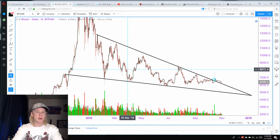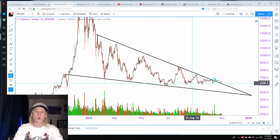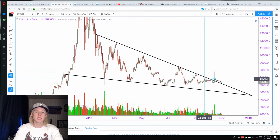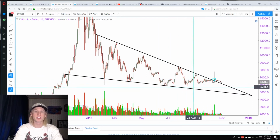The reason why I'm a little bit more bullish is that this descending resistance that we've been getting bounced off of, we're starting to hug this descending resistance much more than we are hugging the downtrending support.